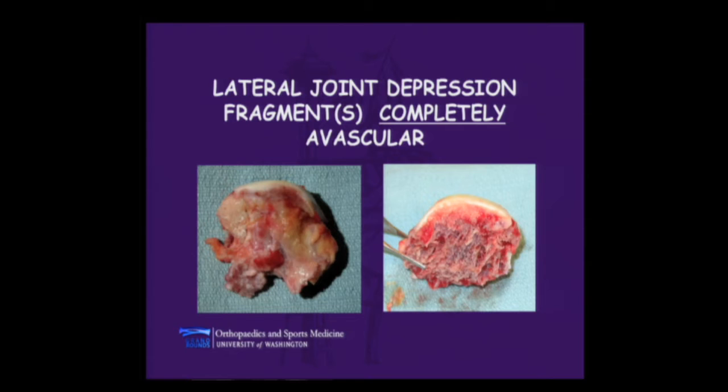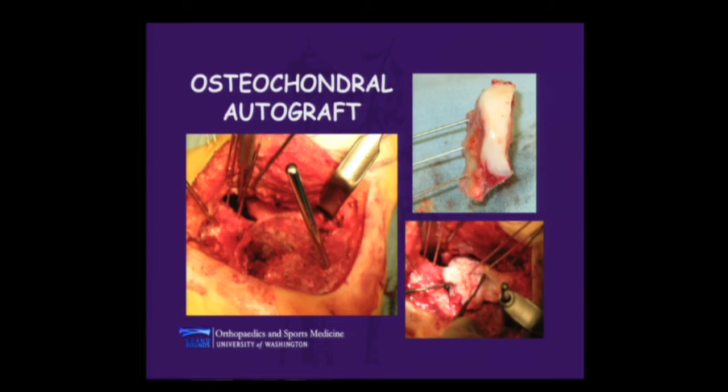The lateral joint depression component of an injury that is present is always avascular, and this is an example of that lateral articular segment. Look from the lateral view, and this is the medial cancellous surface. That is essentially what has to be fit in here, and this is an example of a true osteochondral autograft, where the posterior facet has been anchored after the anterior process has been reduced. You see it keyed in here, but you can also identify that it has no blood supply.